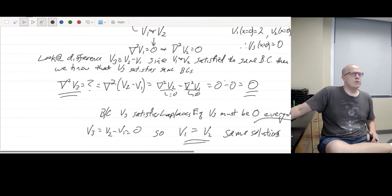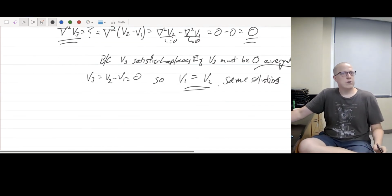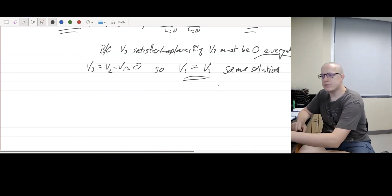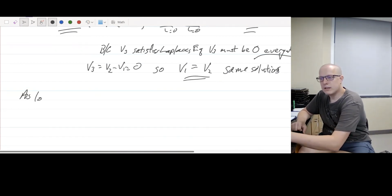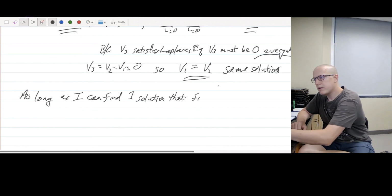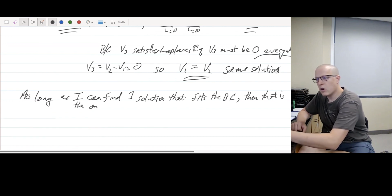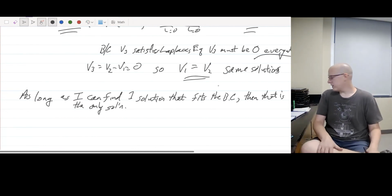And so what we've just proved here is that if I can come up with one solution, that's the only solution. I don't need to guess and figure out if there's going to be some other answer somewhere. So as long as I can find one solution that fits the boundary conditions, then that is the only solution. So I don't need to guess around and look for anything else.